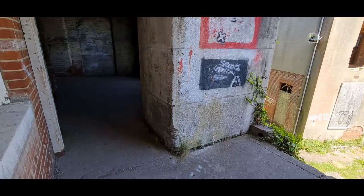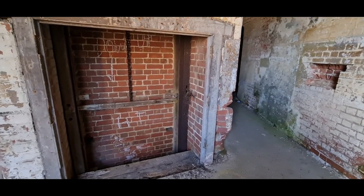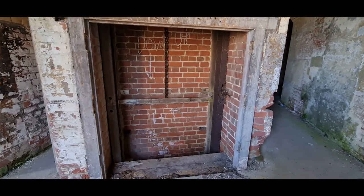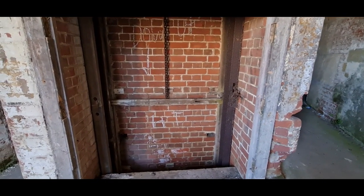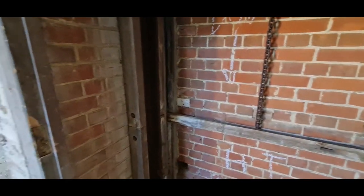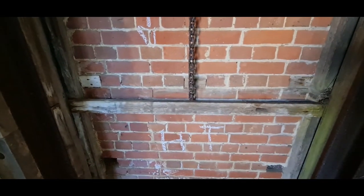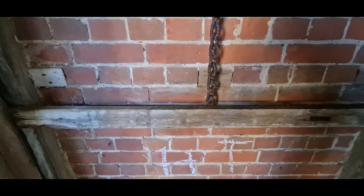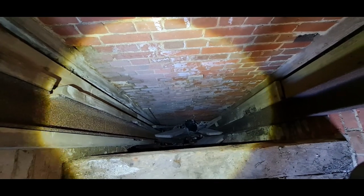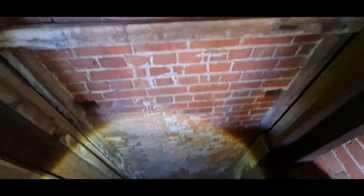Right, let's go this way. I think we're probably at the end. And this, you can see, is where the hoist would come up that we saw downstairs, the ammunition hoist. Still got the rails there, look. Look at that. And it looks like it goes up further as well, all the way up. There it goes, down there, look. Hell of a cold draft coming up from there.